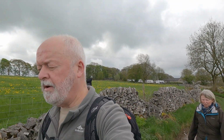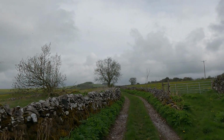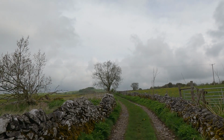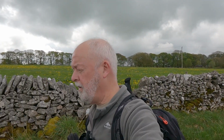There's no great big hills or anything on this route today. It's just a pleasant walk along country lanes, disused railways. I think we're coming up to the Tissington Trail shortly, and yeah, just lovely meadowland. Just been looking, there's loads of wildflowers breaking through. All the dandelions are there early, but you can see orchids and stuff coming through as well.